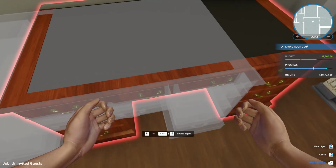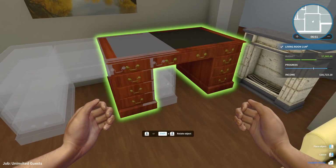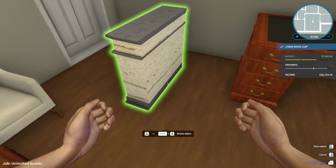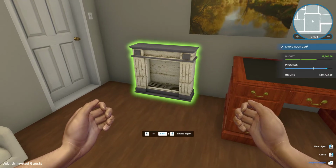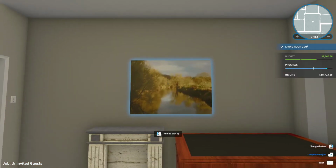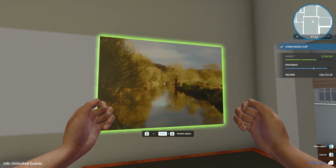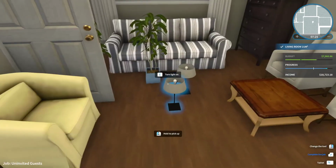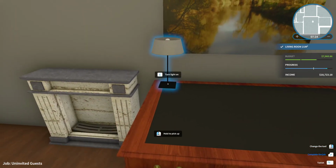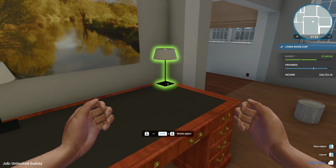Okay, let's move this. Let's move this over as tight to that wall as we can, like so. Grab the fireplace. And put the fireplace there. Grab this picture. I think I do. Put it there. But I definitely want it. Let's put light there and the other light there.